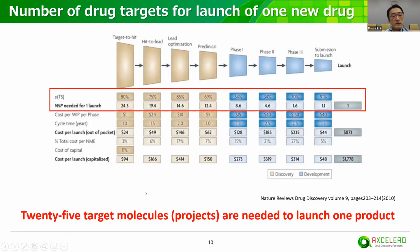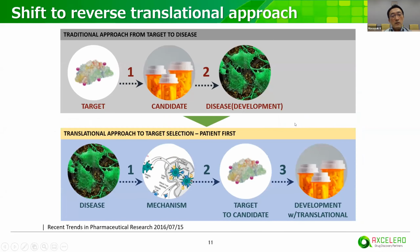As I said, success rate of drug discovery is low, and this figure shows R&D productivity models. In terms of target numbers for drug discovery, this figure shows about 25 targets or 25 assets are needed to launch one product. Even at the beginning of the clinical stage, 9 assets are needed. So success rate is very low. It's kind of awful. So selection of right target at the beginning of the drug discovery is critically important.